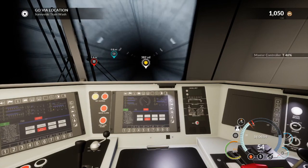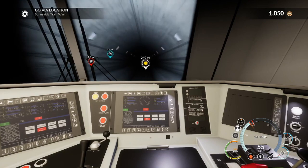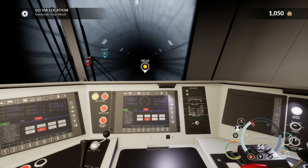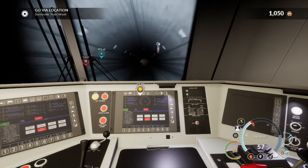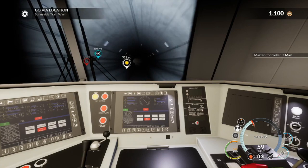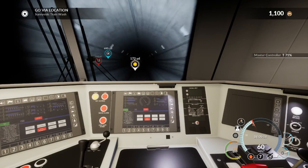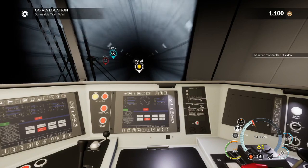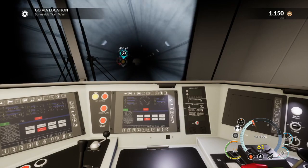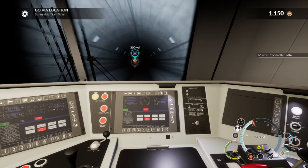Let's get that speed back up now. We're going uphill much more. That speed to be as I'm watching it. Alright, we're gonna be at 15 miles an hour here in about a half a mile, so slap that into idle.